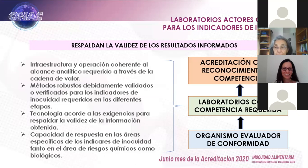So because the consumer will know whether they can consume the food or not. In order to be able to issue this information, it has to be information that is clear, truthful, and reliable of the presence or not of these risk indicators, and additionally, levels of concentration, if they're present, in order to be able to have clear information with which the consumer can make a decision whether to consume or not, and that they have that information first hand.